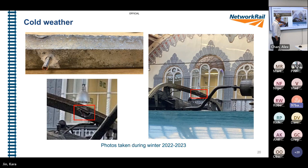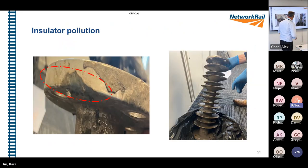Very quickly, this photograph's taken in Paddington, but the train dropped under, did a check, dropped under diesel, and off it went. Then we had a look at it. But I think the problem was just east of Swindon. So that was that. Quite nasty. We haven't seen many of those, but nevertheless, it was a challenging time for pantographs. Pollution, we touched on pollution, is a challenge. It's a problem in all tunnels.